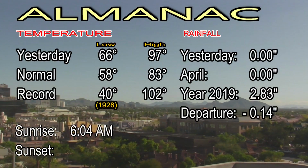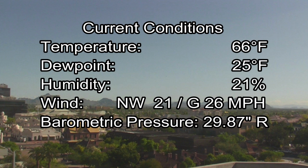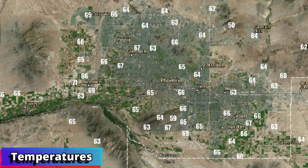First, we'll take a look at the almanac from yesterday. 97 degrees was the high in the valley, 66 that morning low. And outside right now here at 8:55 a.m., mostly sunny skies, albeit rather breezy to locally windy out there right now. 66 degrees at Sky Harbor, dew points at 25, humidity 21%, wind from the northwest at 21, gusting to 26 miles per hour. And the barometer is rising. Temperatures around the area, upper 50s to middle 60s for most of us.